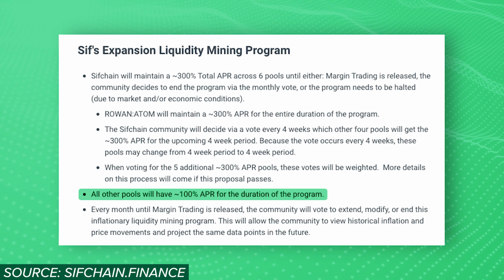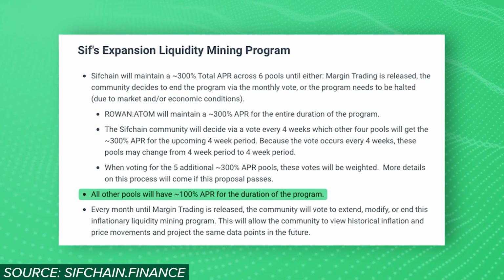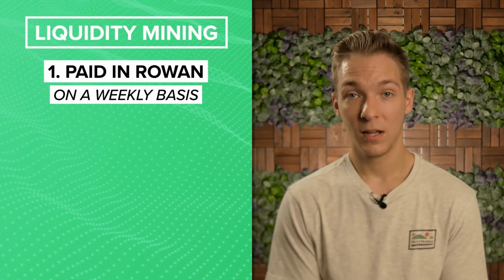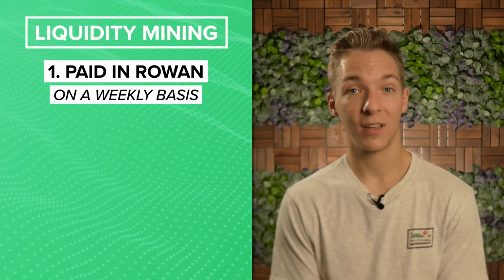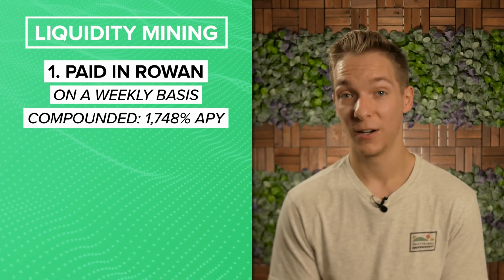All other token pools earn 100% APR throughout the program, which could be extended past the 17th if voted by the community. The important thing to note here is that this 300% APR is paid out in Rowan token on a weekly basis. While it's unclear how long it will last, if you continued adding your weekly rewards into the liquidity pool at the 300% APR rate, you would see over 1,700% APR for the year.